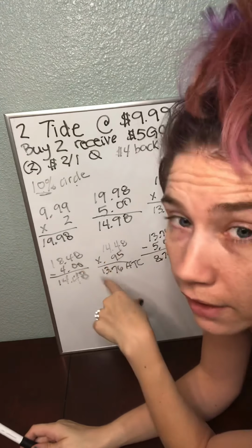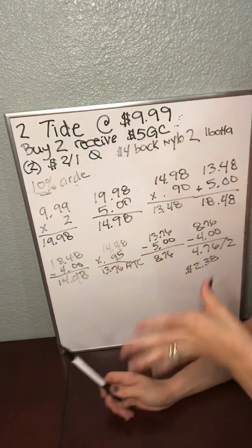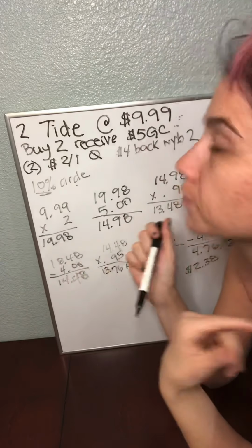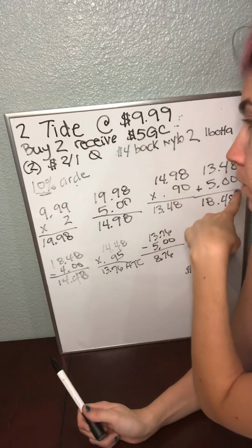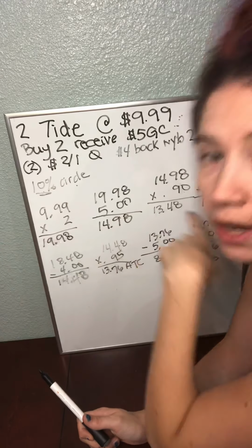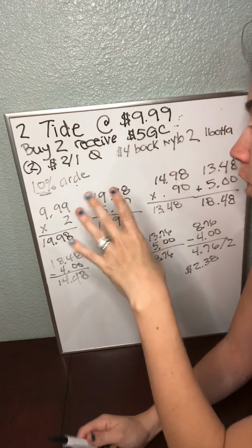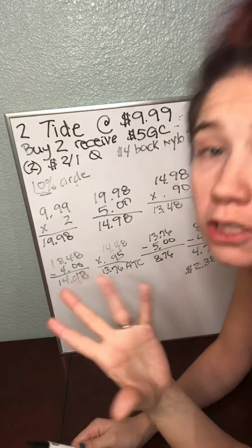And the math here, it's very confusing, and they do constantly change how they process the circle offers. It didn't used to have to be this temporary stuff. It used to be straight off the price, but then they changed it. So you'll notice from time to time that it might change on you.